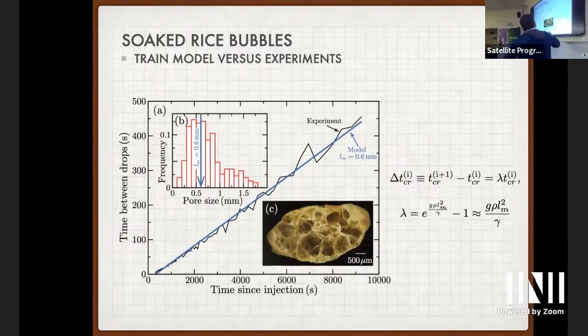You can validate it, or try to. You can plot here the time between the drops versus the time. As I said, it's like a damped metronome. You can almost wind your clock with this. It's just incredible how it continues. And the model tells us that everything is about this non-dimensional number.